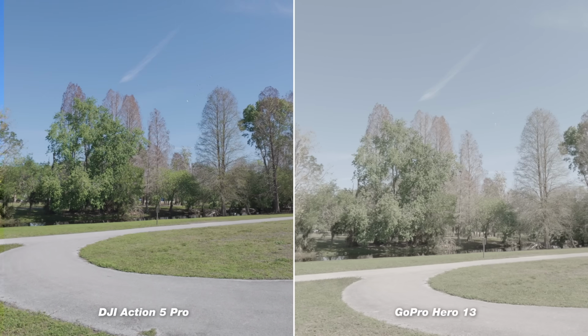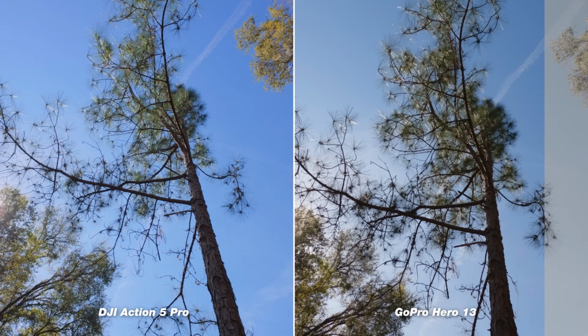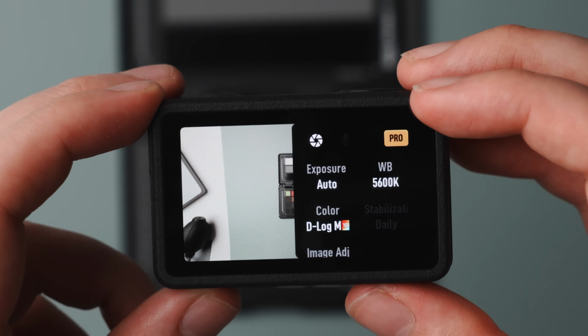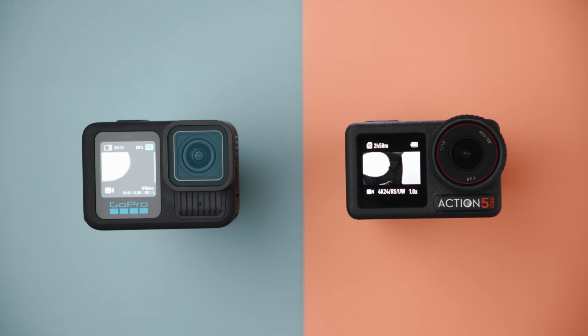When it comes to log recording, both of these cameras can now shoot in their own log profiles up to 10-bit video quality, which is going to be great if you plan on doing a lot of color grading. However, the DJI will allow you to preview a color corrected version as you are recording, which is super helpful if you are trying to judge exposure. Whereas on the GoPro, it's just going to remain a flat image. So the point here will go to the Action 5 Pro.